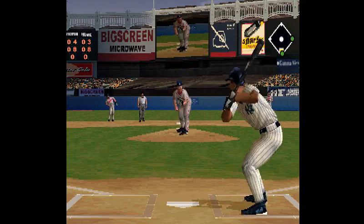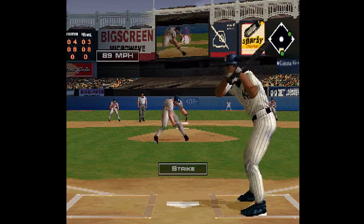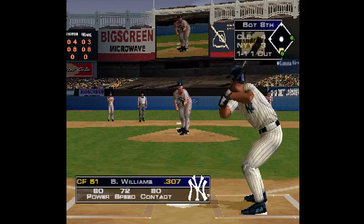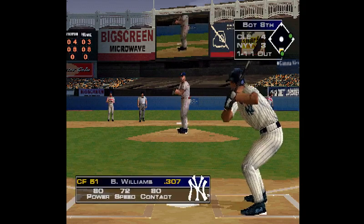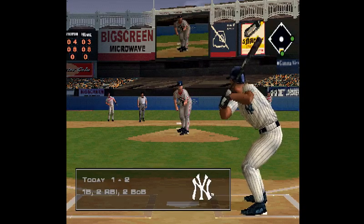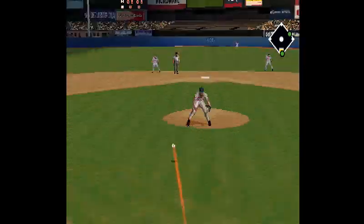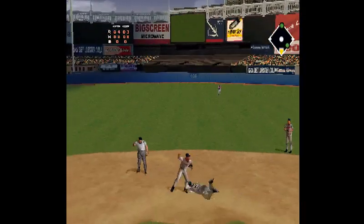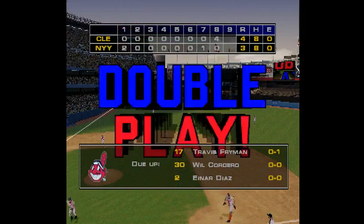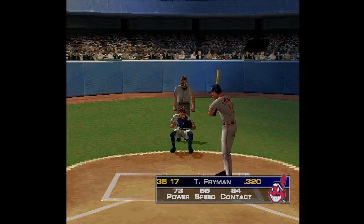Didn't find the plate. Ball. Ooh, that surprised him. One ball and one strike. He's going to try and pick him off all day. Got him! Double play. Here we go. This should be a tremendous finish.